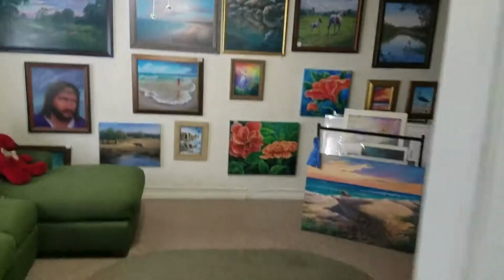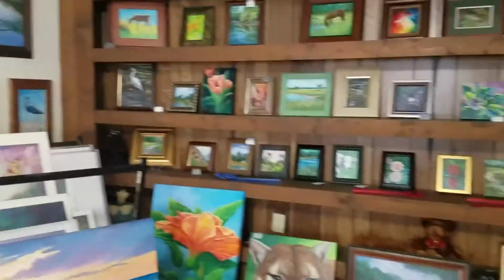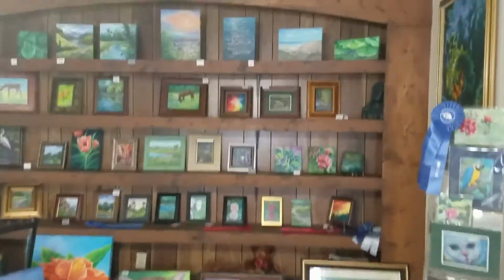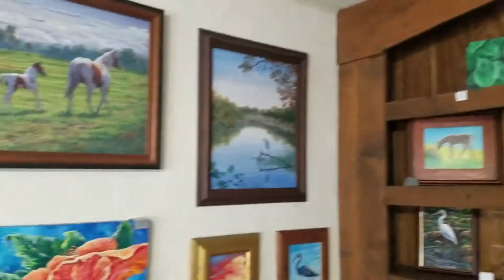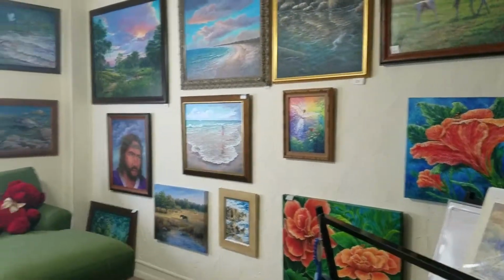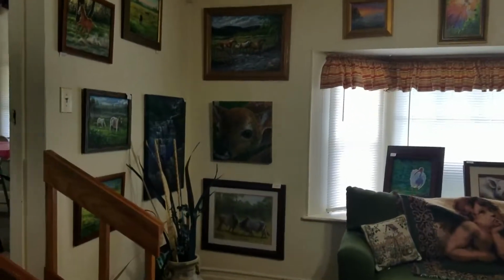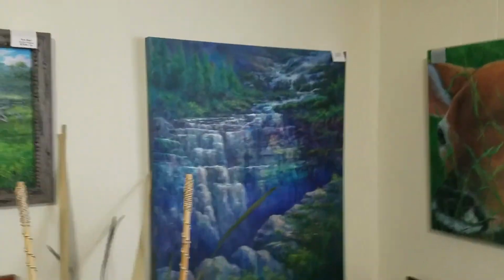Okay, then we go into the gallery. Well, it's all a gallery, but this is the showroom of the gallery. It's nice and big, with built-in shelves for the smaller works. That works nicely. And then there's the big wall down the row. And that corner's a little dark. Let me go closer so you can see what's going on.